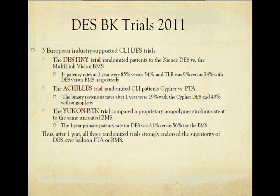drug. The Achilles trial randomized critical limb patients with the Cypher stent versus angioplasty. The binary restenosis rates after 1 year were 19% with Cypher and almost 50% with angioplasty. And then the Yukon BTK trial compared a proprietary non-polymeric Sirolimus stent to the same uncoated bare metal with 1 year patency rates for drug of 81 versus 56 for bare metal. So after 1 year, all 3 randomized trials strongly endorsed the superiority of drug over balloon angioplasty or bare metal stent.